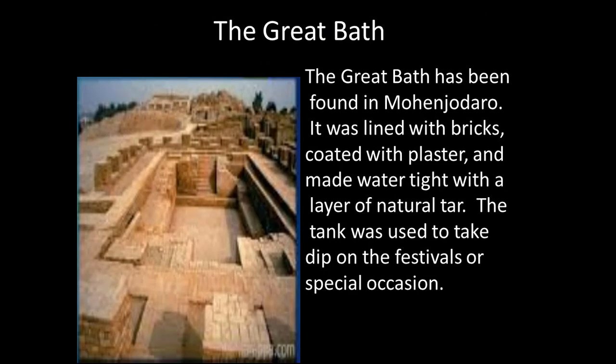Every ruler of these cities constructed some special buildings in their area. The ruler of Mohenjo-daro constructed a special bathing tank named the Great Bath. The Great Bath was lined with bricks, coated with plaster and made watertight with a layer of natural tar. This tank was used to take a dip on festivals or special occasions. There were steps leading down to it from two sides, with rooms on all sides.